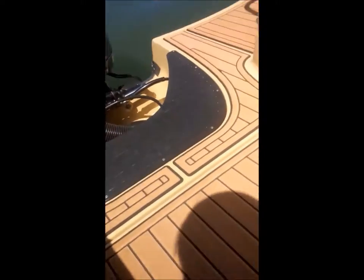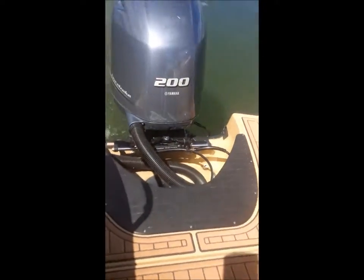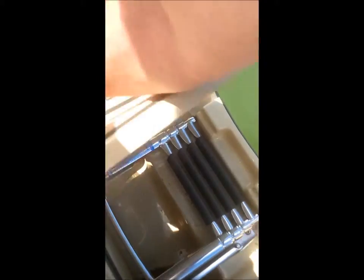More storage all through the pontoons. Huge amount of storage back here where the batteries are. Ladders pretty much everywhere. Get in and out of the boat. Super quiet at idle, the Yamaha.